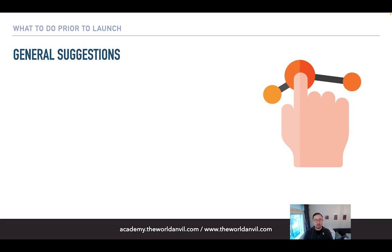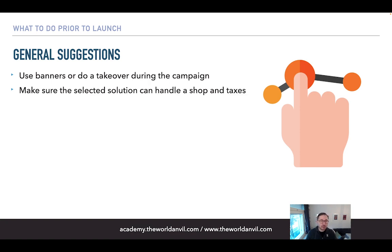Suggestions that are valid pretty much for everything. When the campaign is on, you can use banners or do a takeover. A takeover means that your website gets reskinned as the campaign or even redirects immediately to the campaign. I wouldn't recommend that it redirects immediately, but you should make sure that if people come to your website first, they know that there's something else going on.